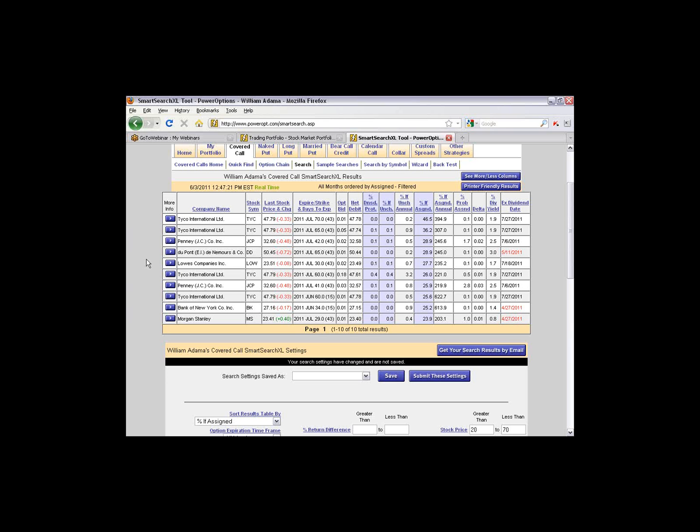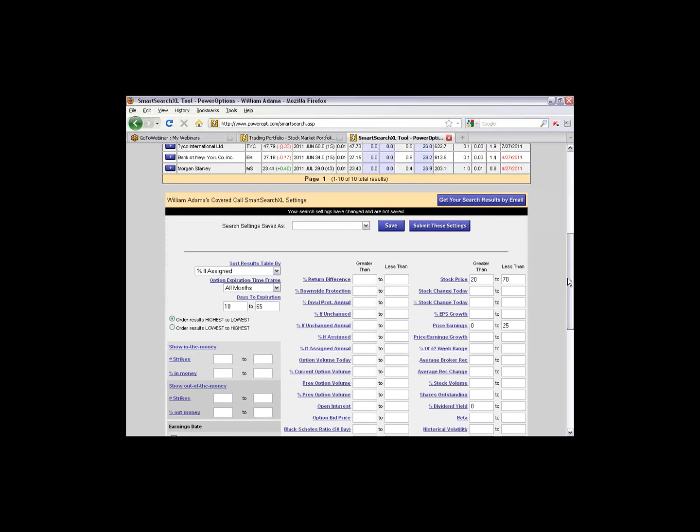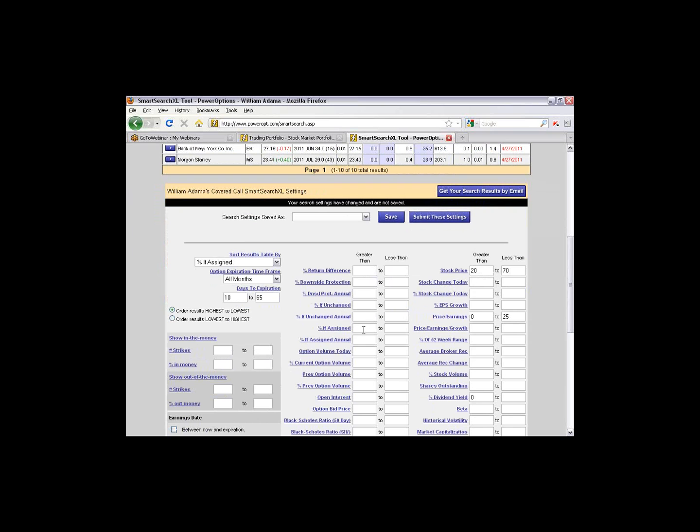Okay. Now, if, for example, on this basic screen we just ran the search, we were looking for legging in, but of course if you wanted to go right into the buy-write position, when you set in your criteria, you would just set the minimum you'd want to see for the percent return if assigned or the downside protection, for example, to identify the covered calls that match your criteria.